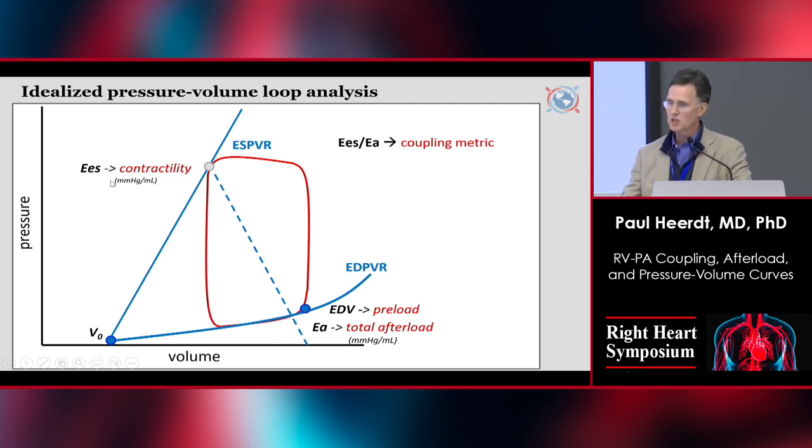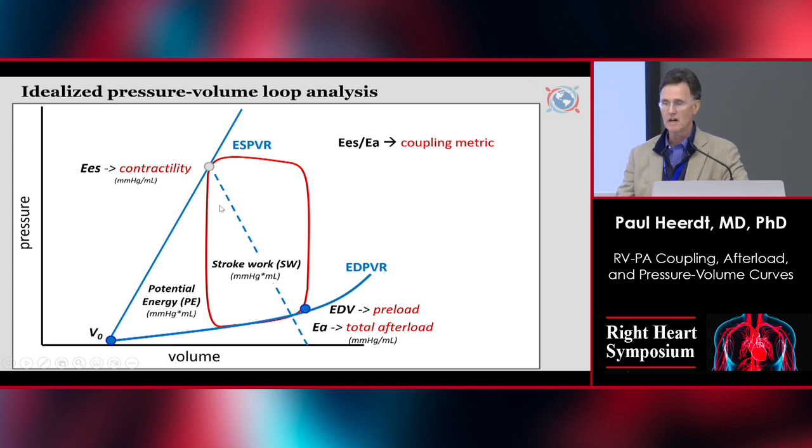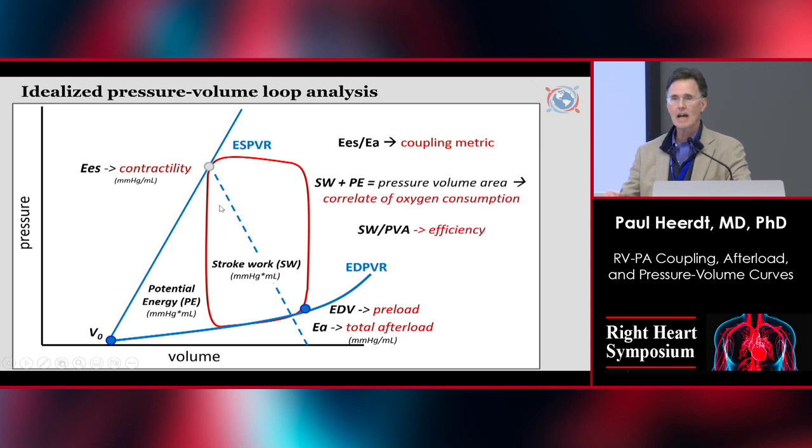We can look at the ratio of end-systolic elastance to afterload as a coupling metric. We can take the area of this loop to define stroke work. We can then take the area defined by the end-systolic and end-diastolic relationships and the lower portion of the loop to define what's known as the potential energy stored in the walls of the ventricle. If I add the stroke work and the potential energy together, we derive what's known as the pressure-volume area, which is a pretty close correlate of oxygen consumption. And if we look at the work that is done as a function of PVA or oxygen consumption, it gives us some idea of efficiency.